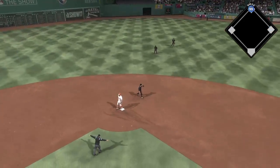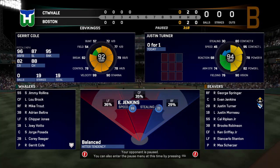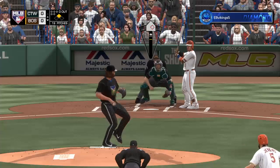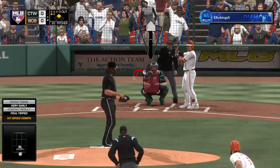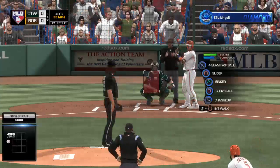And he will pull into second with a leadoff double. Ready for another chance, second baseman. Here's the first pitch to him. Here's the first pitch, chopped foul right at home plate, and that's the first strike. And he lays off for ball 1.